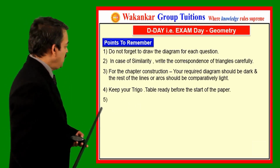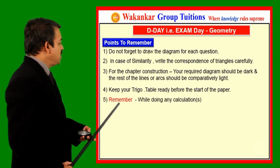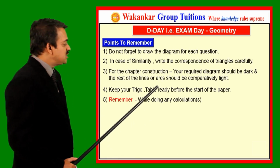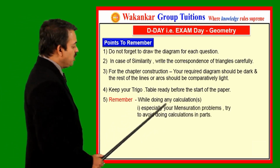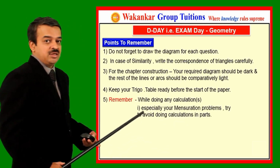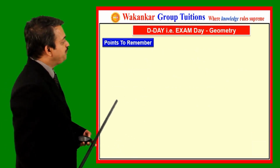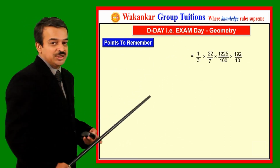Okay. Now the last point, this is very important students. While doing any calculation or calculations, especially your mensuration problems, try to avoid doing calculations in parts. Now what exactly I mean by this? Let's take a simple example. Suppose you want to perform this calculation.